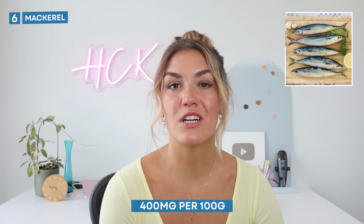Like salmon, mackerel is also extremely high in omega-3 fatty acids, which again, reduce inflammation, promote relaxation, and can help with our sleep. It is also one of the best dietary sources of vitamin D3, which is another nutrient that is linked to better sleep quality.